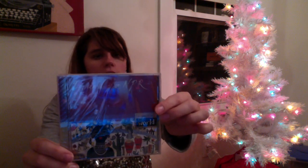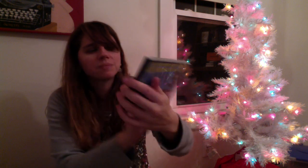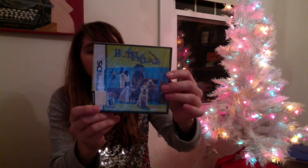New sealed CD. I heard it on NPR. So At Home in the World. And I don't remember what it was going for, but going for enough on Amazon. Another somewhat obscure one, Static Radio New Jersey. I have no idea. And I think the CDs, like the DVDs, were $1.97. I have no idea what the VHS tape was. And I think this was $1.97 too. It's a DS thing. Hotel for Dogs, and new and sealed too. These are 2 sealed decks of playing cards.